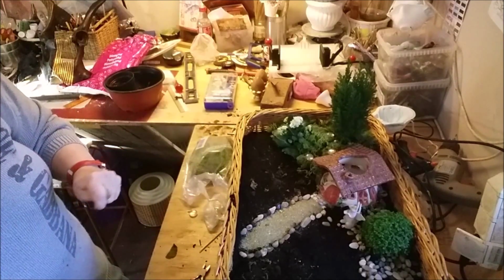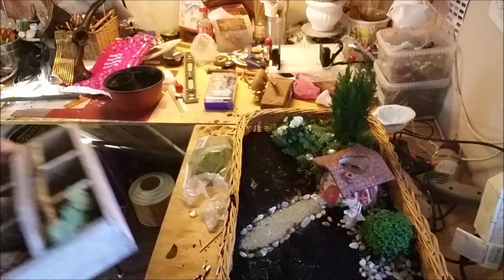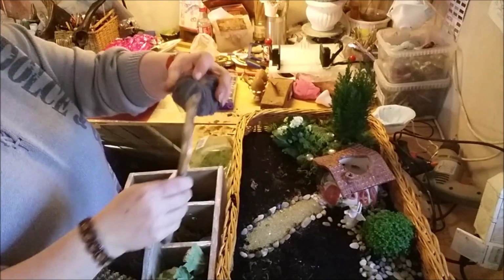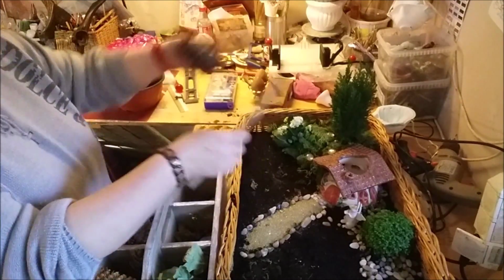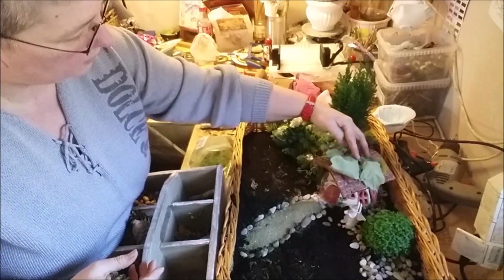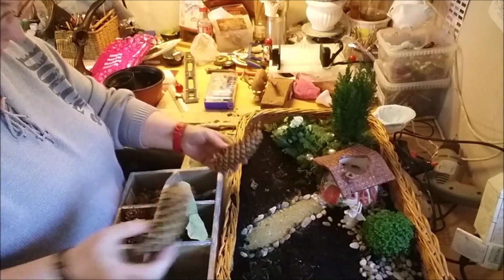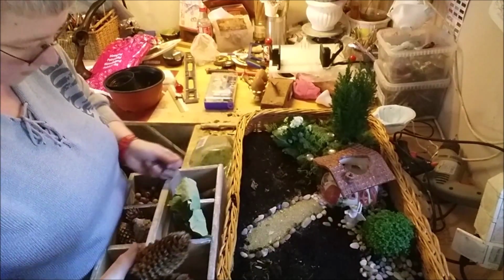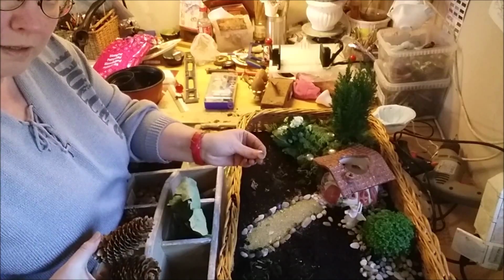Let me see if I have something here I could use. I'll see. I have so much over here. This could be... Wait a minute. That could be nice. What do you think? Maybe. I'll see, on the tiny one. So, I got some leaves. I could just use them. And I have some dried acorns. And that can be very neat little bowls on a little, look at that.